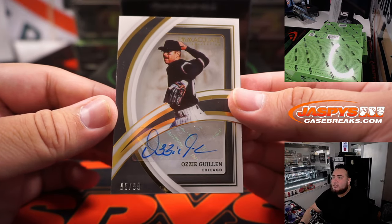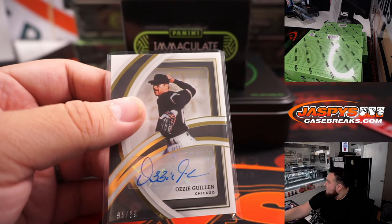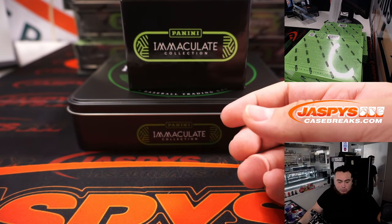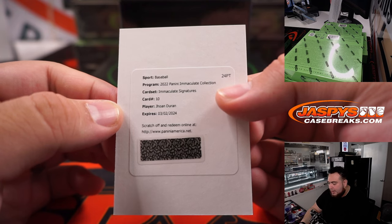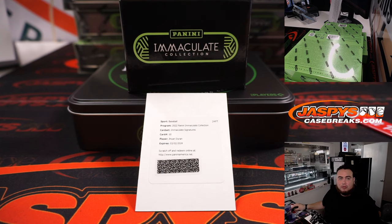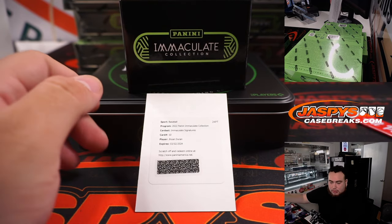We have an Ozzie Guillen, 85 or 95 out of 99. Remember, that's RMB as well. It's going to Patrick. Then we got a Johan Duran Immaculate Signatures, card number 10. Let me look that one up really quick. And that is card number 10. That is Minnesota Twins. Minnesota. That is going to Jared.